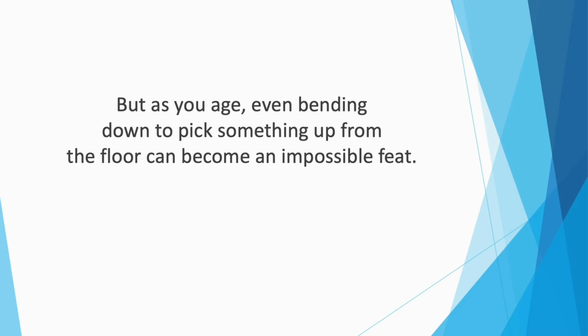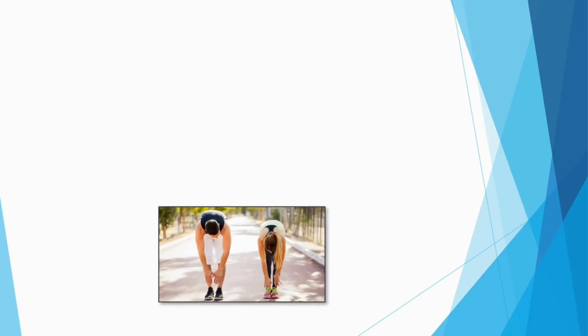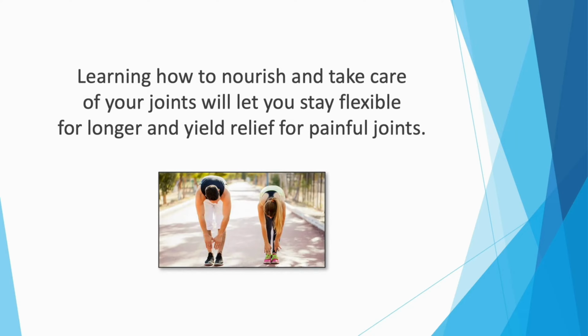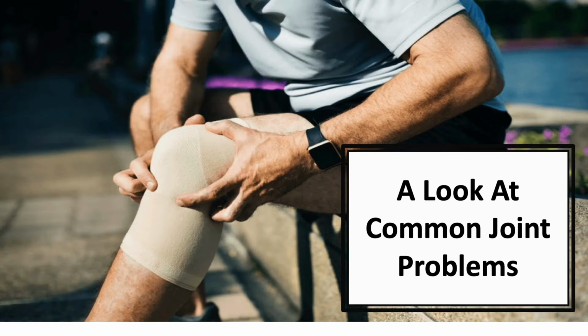But as you age, even bending down to pick something up from the floor can become an impossible feat. So how do you deal with this? While you can't really fight the process of aging, you can surely slow down the rate of damage inflicted on joints due to wear and tear. Learning how to nourish and take care of your joints will let you stay flexible for longer and yield relief for painful joints. Watch on to see what it takes to keep yourself and your joints moving well even in old age. We'll have a look at common joint problems.